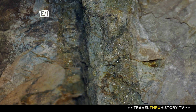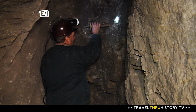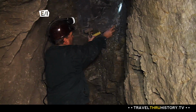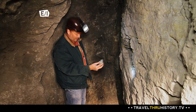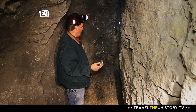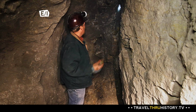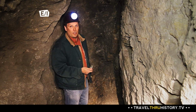So the best strategy is to find a chunk that's sticking out where you can get your chisel kind of behind it. And then as you hit that, you can actually break loose a nice chunk of ore. So that's freshly chipped right off the vein. Nice good sulfide ore. That stuff, because it's right out of the heart of the vein, would probably be on the upper limit of our assay values. Could be as high as 8 or 10 ounces of gold per ton of this. And of course, it makes a good specimen to put on your display shelf as well.